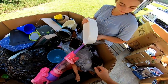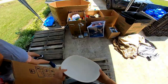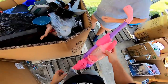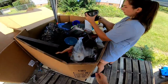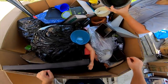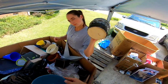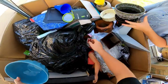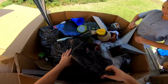Nice sturdy pot. Is it a brand? No brand. It's still a yard sale item. Little girl's vacuum cleaner. It's cute. It is. It's got the drainage pot and everything. Looks homemade too. Yeah. $3.99. Target Home Bowl. That's a good size bowl. Burger Maker by Shetland. All right.